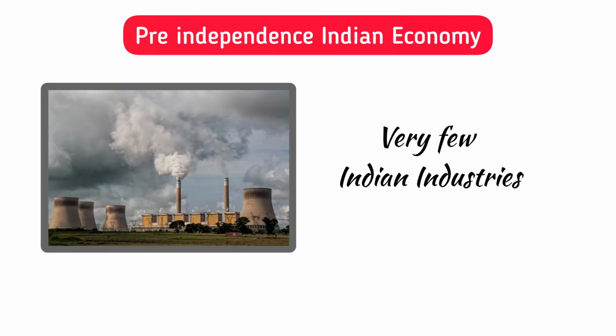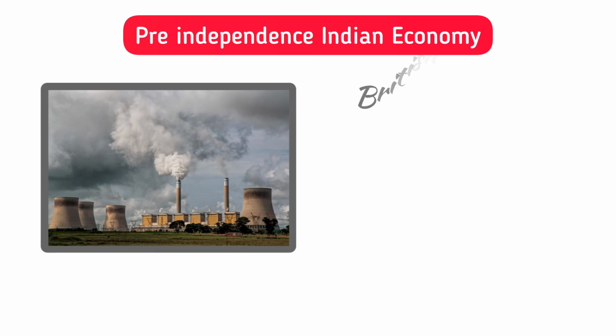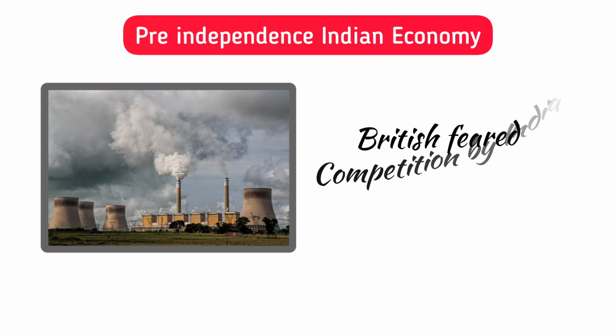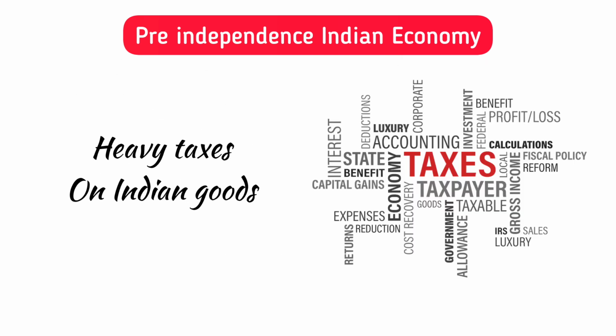Just a few industries founded by Indian businessmen made up the nearly non-existent industrial sector during this time. Since the British feared that industrialization would put British companies in competition, the British colonial authorities blocked it. Also, they put heavy taxes on Indian products, which made it challenging for Indian manufacturers to compete on the global market.